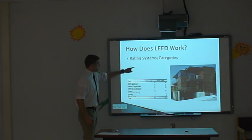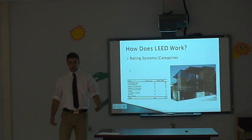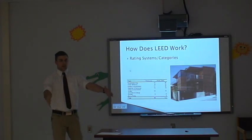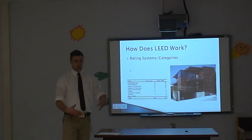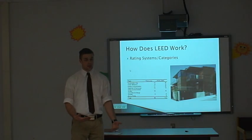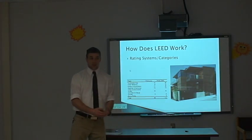But okay, one of the categories would be sustainable sites. Did you choose a site that is in the middle of a protected wetland, and you're going to now destroy that wetland or relocate it or cause some other kind of mayhem there in order to have your school? That's bad. You don't do that. So that's going to lose you some LEED points.